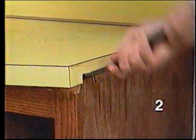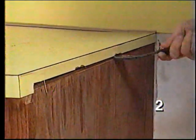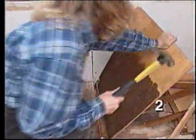Once the fixtures are gone, you can pull out the old countertops. Newer tops will be secured from below, so remove the screws first. Older ones will be glued or nailed down, but you can pry them up to remove them. Then, with the tops off, you can deal with the base cabinets.